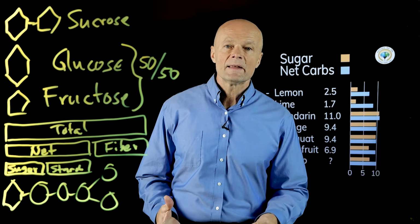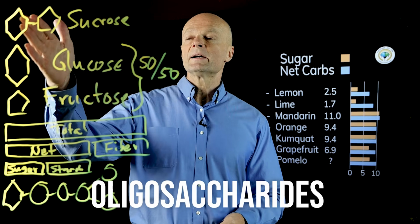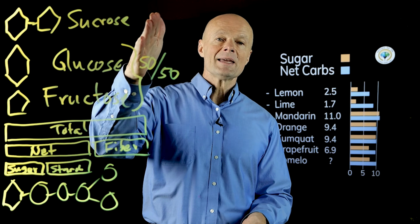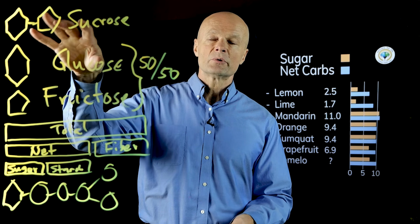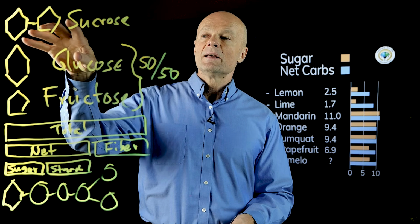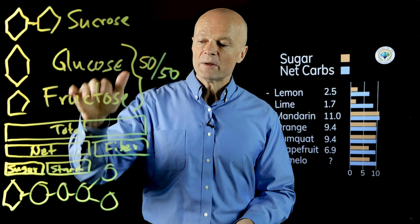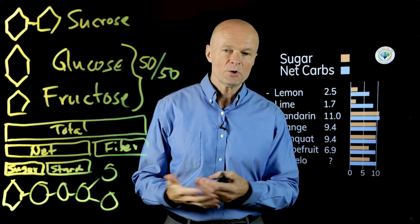And it could be that they contain something called oligosaccharides, which is when you link up not 2, but maybe 5 or 7 or 8 of these saccharides, of these glucose or fructose molecules. And then it wouldn't be technically a sugar, or it wouldn't be a starch. But again, I could not find any information. So if you know, let me know.